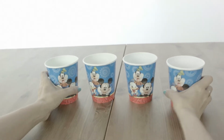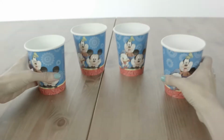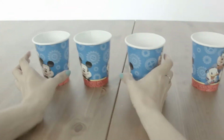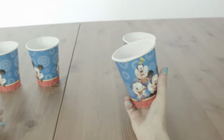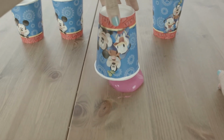Today we're doing Disney Slime Surprise Cups. Woo, look at all the gooey slime. Which one am I gonna choose? I don't know. I have no idea where anything is. Okay, let's do this pink one. Ooh, let's get it out.